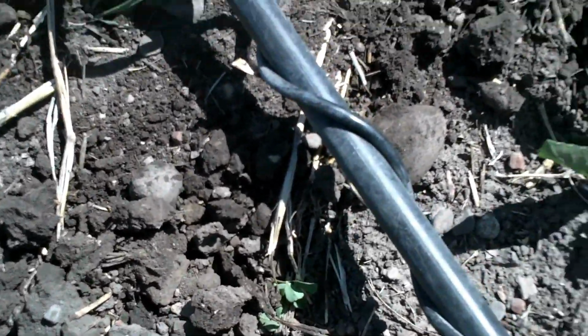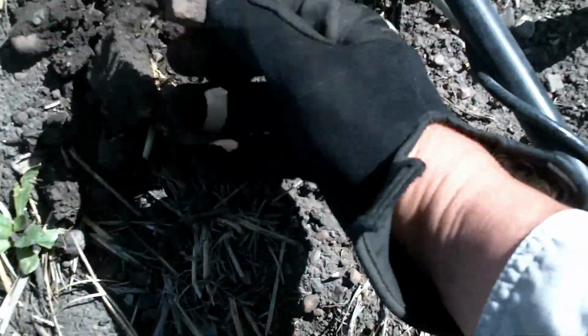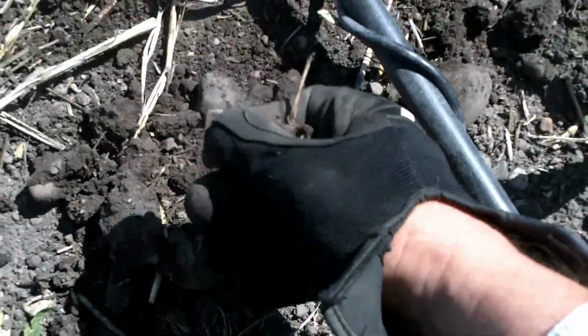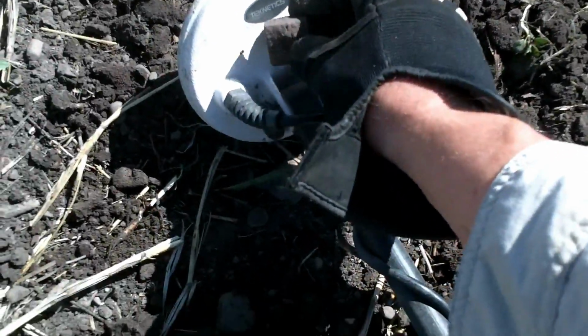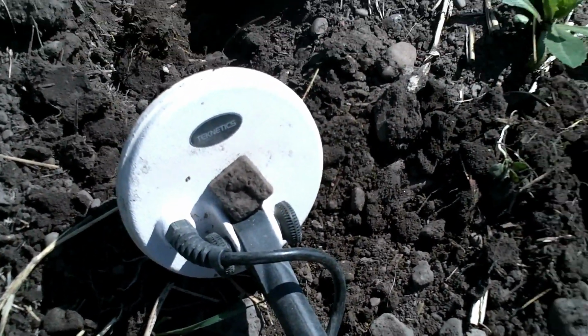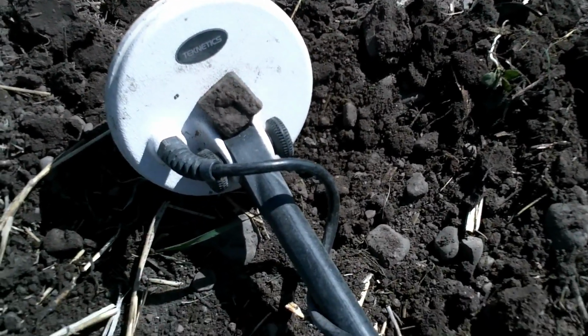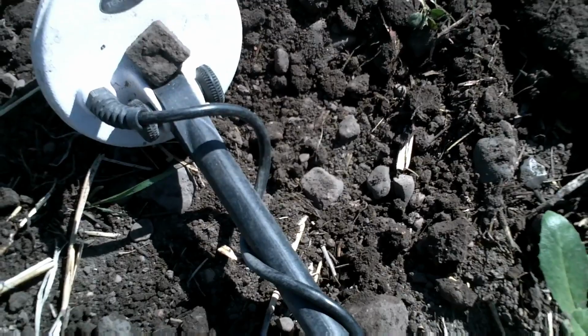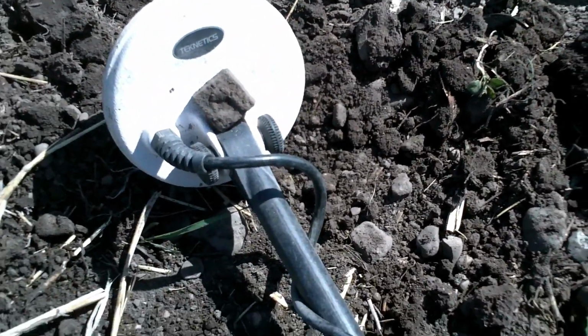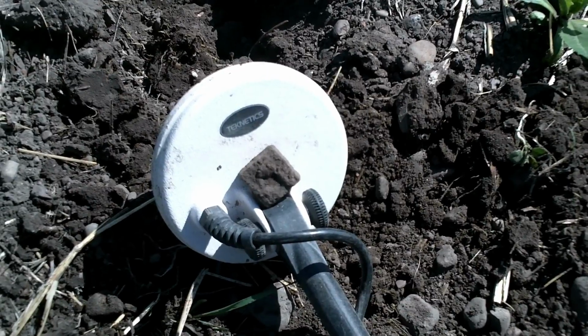Forgot my pinpointer because it's attached to my Deus, but what we got here is a square bolt from the narrow gauge railroad that was up here. So that's gonna stay here in the field. I'm not taking that with me. But hey, there are signals out here. All right, talk to you in a little bit.